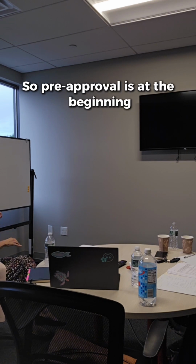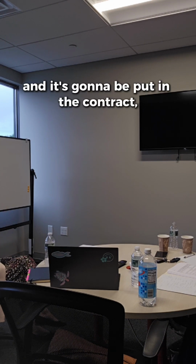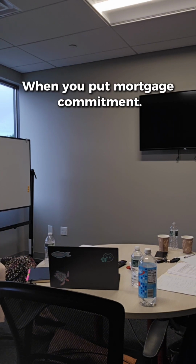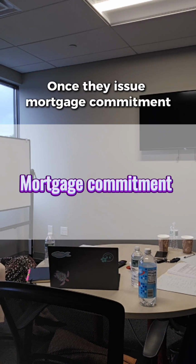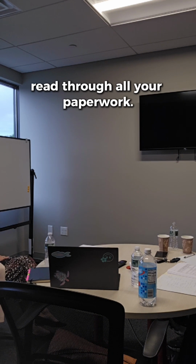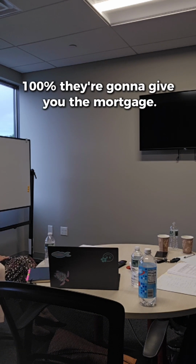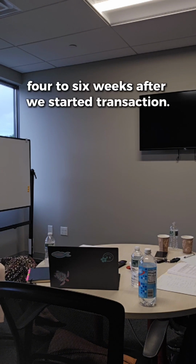So pre-approval is at the beginning of the journey. During the transaction, and it's going to be put in the contract, in the offer, I'm going to put mortgage commitment. The mortgage company has to issue a mortgage commitment. Once they issue it, that means they approved, went through all your paperwork, and 100% they're going to give you the mortgage. Okay, and this mortgage commitment usually comes 4 to 6 weeks after we start the transaction.